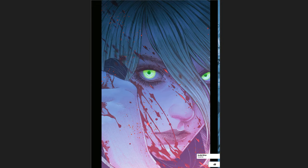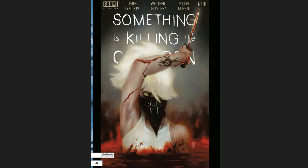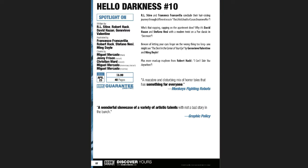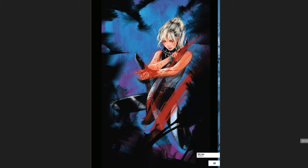Some beautiful covers to pick up. This one is my choice. I absolutely love this cover. It is just completely hauntingly beautiful. Another gorgeous cover. And another one. And then that's it. So yes, whether it's for a cover grab or you guys are reading the story, this is going to be a must buy.